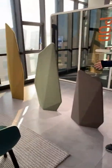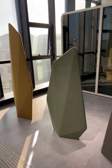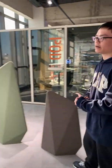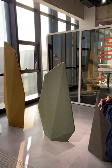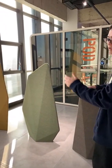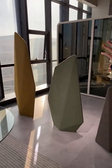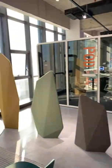Here we have got some partitions. Most of our partitions, like dividers in our showroom, are made out of some kind of acoustic materials, which means that in terms of sound blocking, they perform pretty well. These dividers also segregate each and every different area.